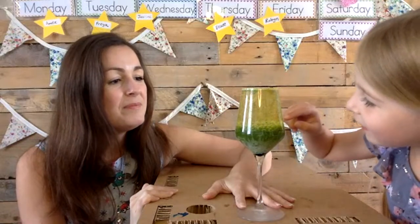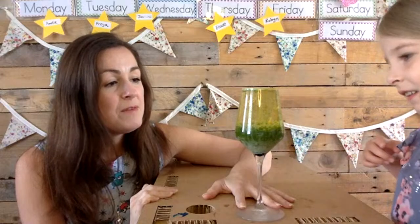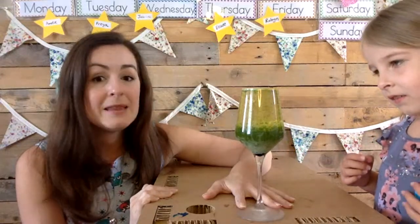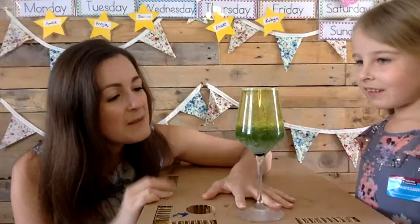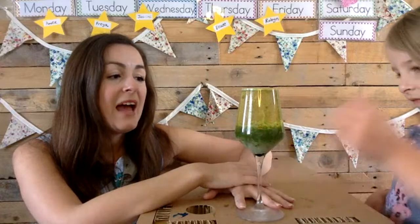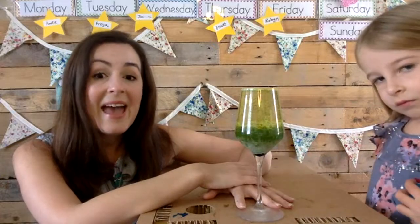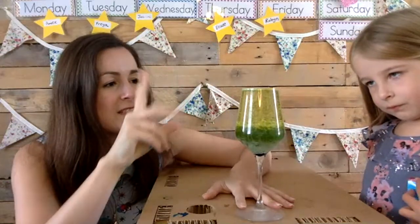Mummy, look at those green ones that aren't the same as these ones. Yeah, well, some of the food colouring has travelled up in the pockets of air. And they've travelled up and they're colouring just the bottom, aren't they? It's brilliant to see. So the bigger bubbles have settled to the water because they're heavier, and the smaller bubbles are now just sort of floating around.